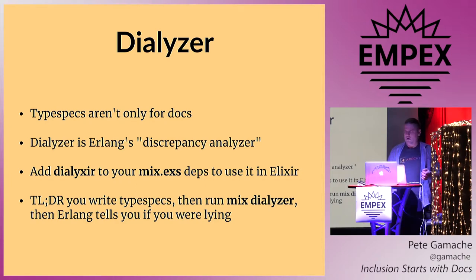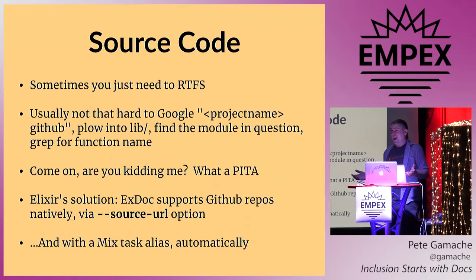And speaking of code, speaking of lying, really, the best docs can just wallpaper over a huge pack of lies. And sometimes, if you want to be sure, you just got to read the source. No substitute for it if you want to know the procedure. And so you generally would go on to Google, get to the project GitHub, go into lib, find the module. No one wants to do that. No one has to do that in Elixir.